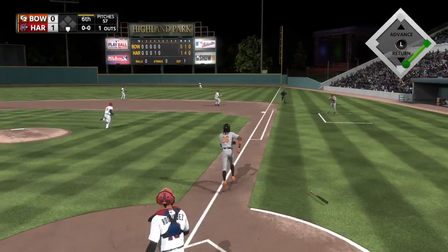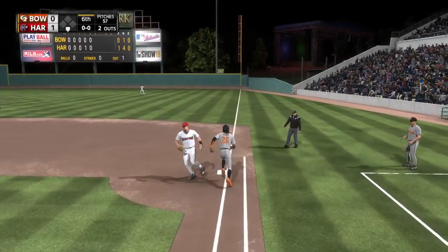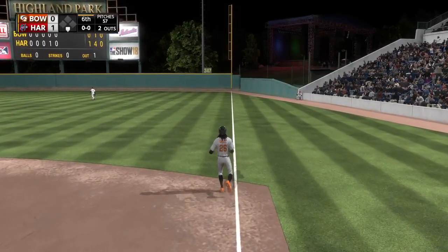This is on the ground over to first. And he'll step on first for the out. 3 unassisted.